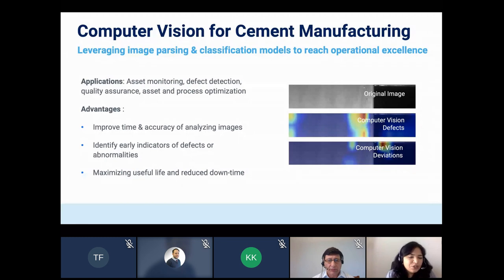So now let's switch gears to computer vision application for cement manufacturing. As you can see, we are shifting from time series data, bringing that together and leveraging insights from that, to now actually using images within the cement manufacturing facilities to be able to get value out of those. These images are getting more and more common in the applications. And where these are most useful is where you are able to monitor and understand where the anomalies can happen in your processes and able to detect those early.